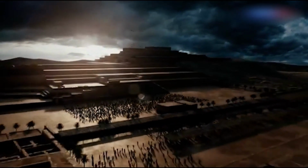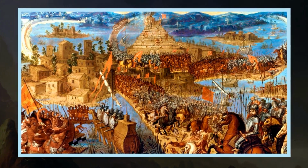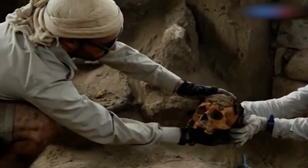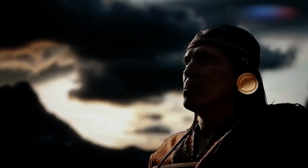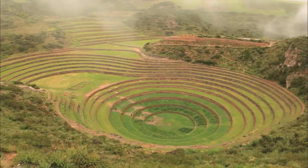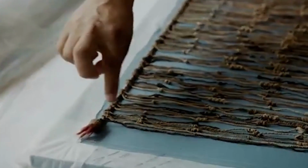For centuries, this great civilization thrived, but with the arrival of Spanish conquistadors eager for gold, it vanished, leaving behind only mysteries and enigmas. So far, there are no records left about the culture and way of life of the Incas. They became one of the most mysterious ancient empires. But despite all the mysteries, some of them are more obvious than others.